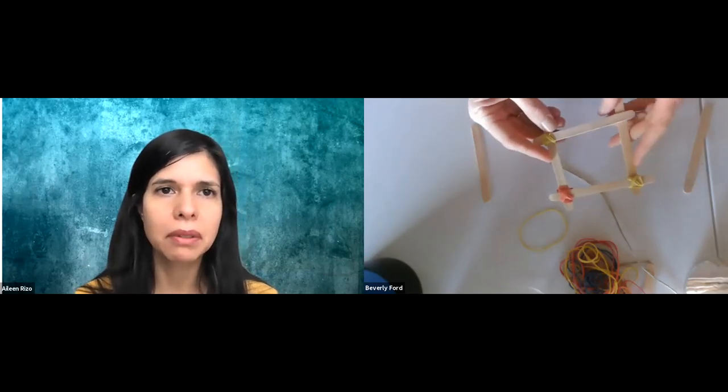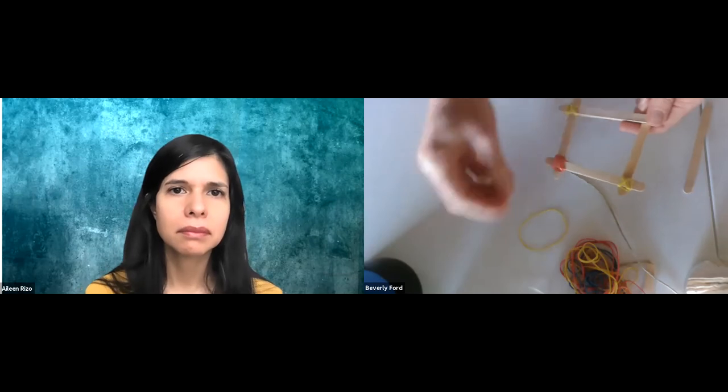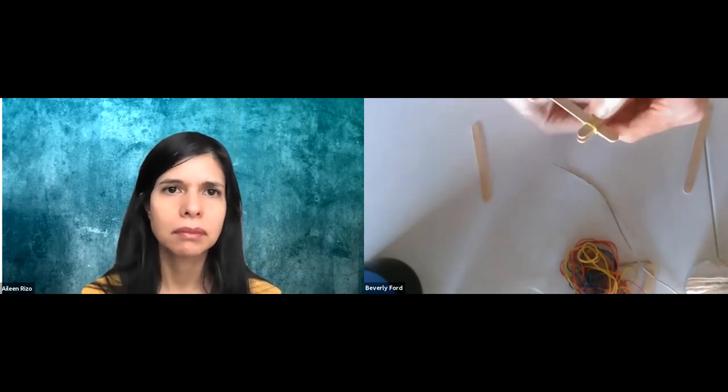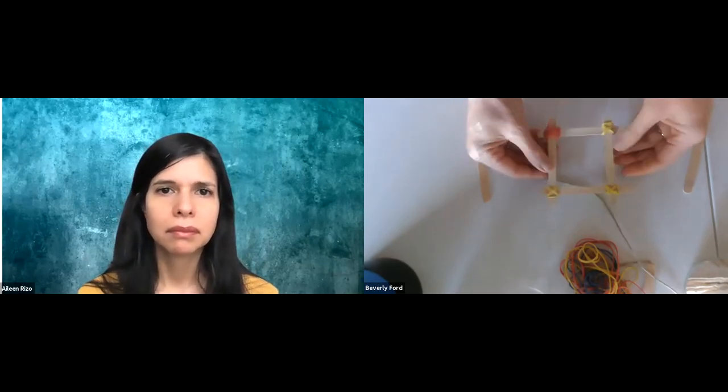And this is where you could use like yarn or something else to hook those joints, right, Bev? Yes, absolutely. The rubber band is a way to hold it together so you don't have to tie it at the end, but absolutely, you could use string or rubber bands, it doesn't matter.